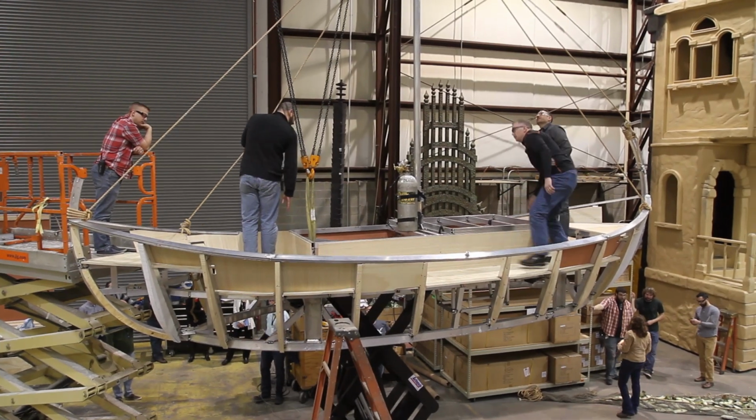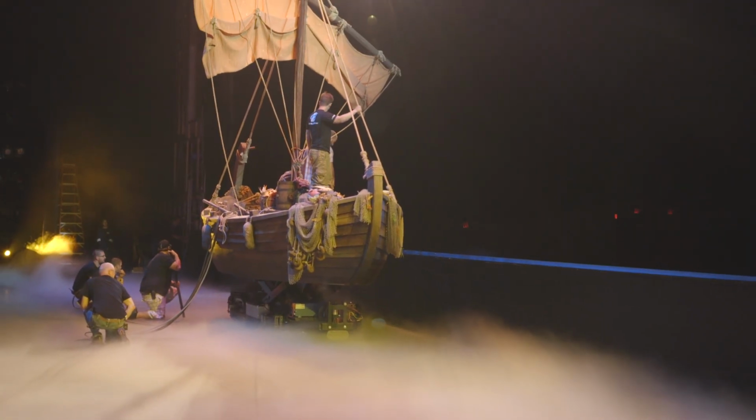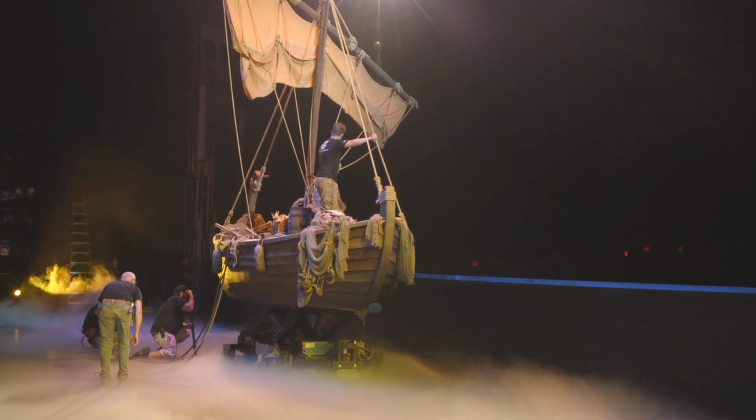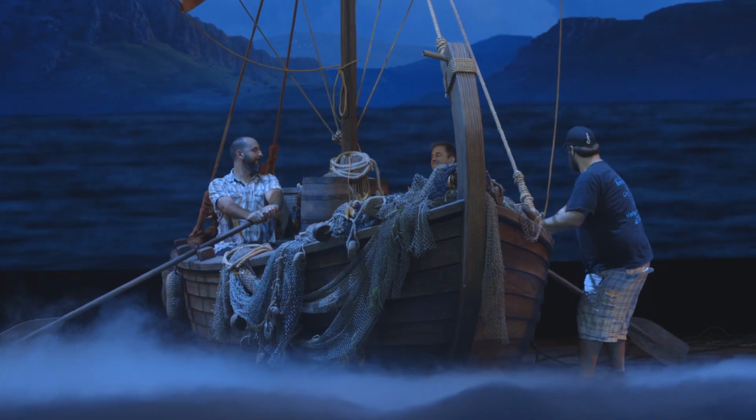Working really closely with engineering, they came up with a cool scissor lift and hydraulic kind of thing that allows the boat to move up and down significantly to really mimic a storm for walking on water.